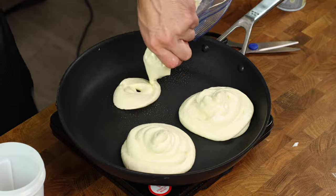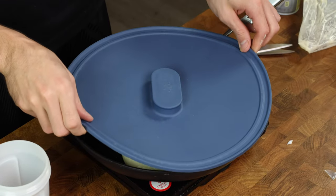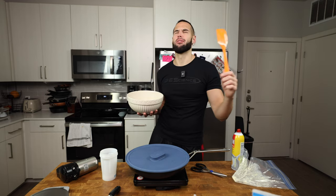Now we gotta put a little bit of water here so that everything cooks. These are gonna be impossible to flip if not. And we'll cover with a lid. And now we wait about 5 minutes or so. While we wait, it would be wrong of me not to eat some of the batter, because that's like the best part. Oh, yeah.